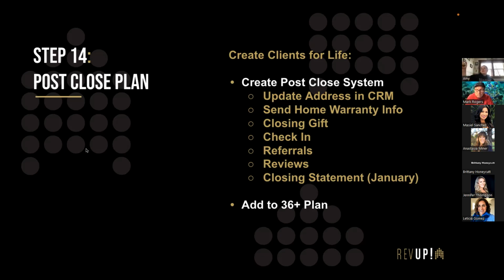In addition to that, once you run through your post-close system, you want to add them into that 36 plus touch plan that we keep talking about when it comes to your database to help get repeat and referral business. It's 36 or 19 to connect and then 36 to convert. We are going to phone call them once a quarter. You're probably going to text them once a quarter. Make sure you interact with them on social media at least once a quarter, send out that monthly newsletter. You're going to add them maybe to your monthly market report inside Real Scout, where they're getting updated on the neighborhood information for the neighborhood in which they just purchased the property.